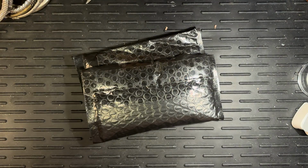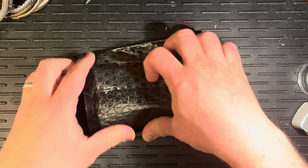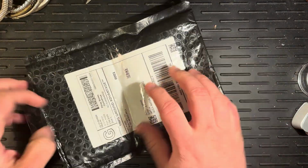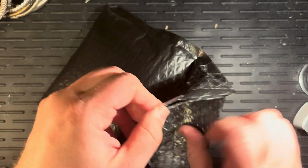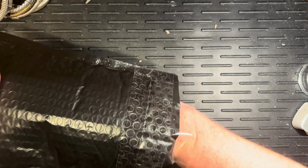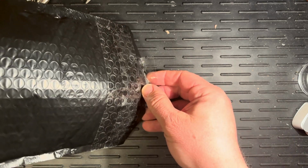We have a lot of wrapping and then a lot more wrapping. And then, hey, look, more wrapping. Someone else's address, because this was clearly reused wrapping material.